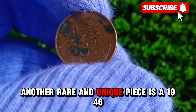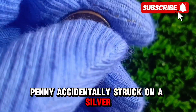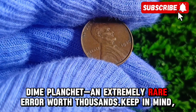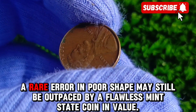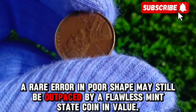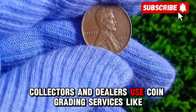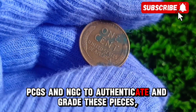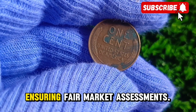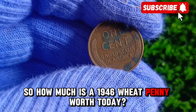Another rare and unique piece is a 1946 penny accidentally struck on a silver dime planchet, an extremely rare error worth thousands. Keep in mind, condition plays a major role. A rare error in poor shape may still be outpaced by a flawless mint state coin in value. Collectors and dealers use coin grading services like PCGS and NGC to authenticate and grade these pieces, ensuring fair market assessments. So how much is a 1946 wheat penny worth today?